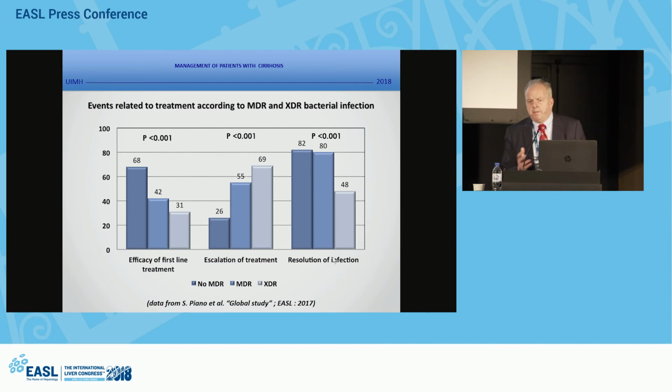Which is the clinical outcome of infection sustained by multidrug-resistant bacteria and extensively drug-resistant bacteria? You can see that the efficacy of the first-line empirical antibiotic treatment is much lower when the infection is sustained by multidrug-resistant bacteria and extensively drug-resistant bacteria. This needs to escalate the first-line empirical antibiotic treatment, but at the end of the day, this means a lower probability to solve the infection.